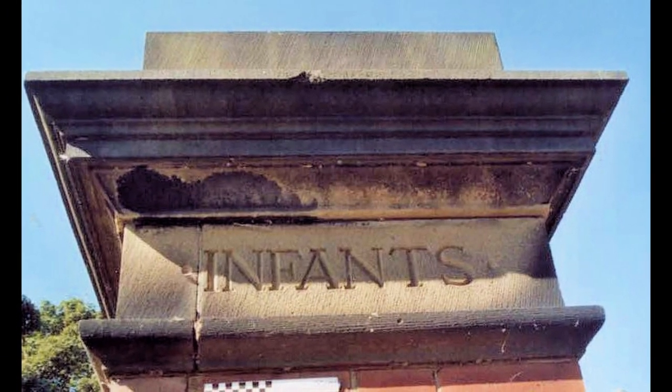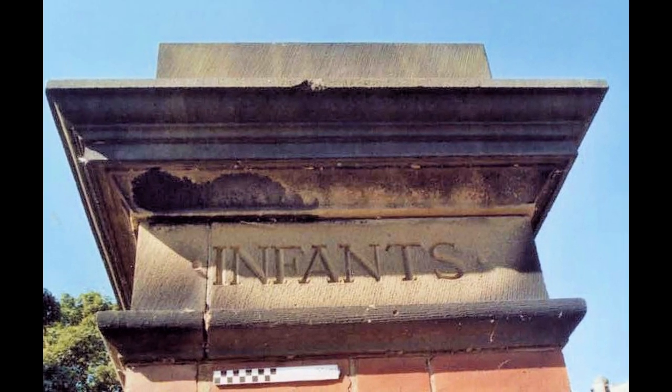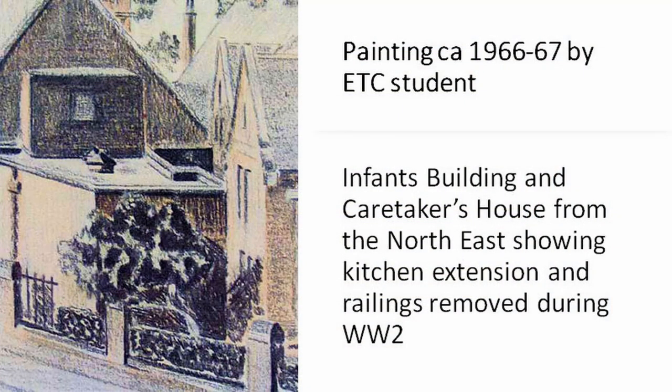It's amazing that any of the original railings survived, as most of them were removed during the Second World War to be melted down for use in ammunition. This photo shows a drawing by one of the ETC students in around 1966-1967. It shows the kitchen extension of the caretaker's house, which can be seen on the very right of the picture, and shows the railings removed during World War II.